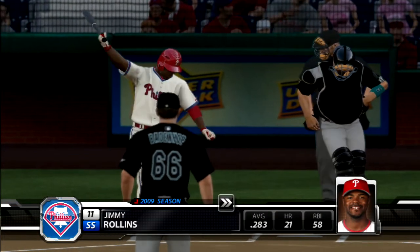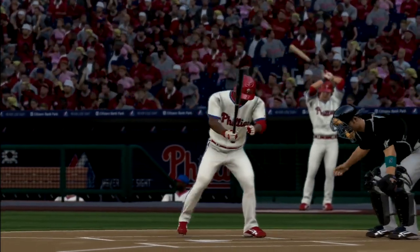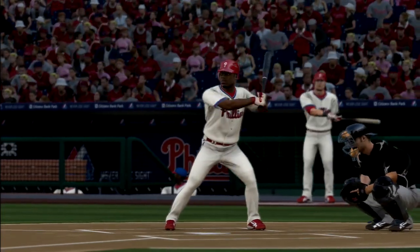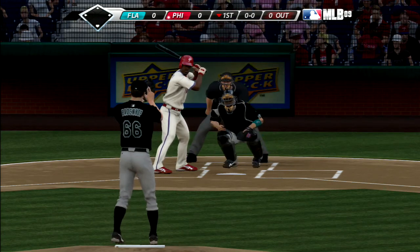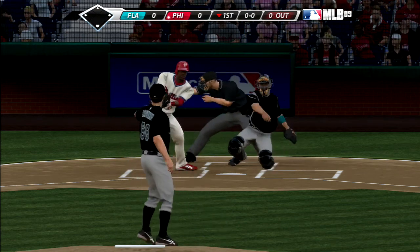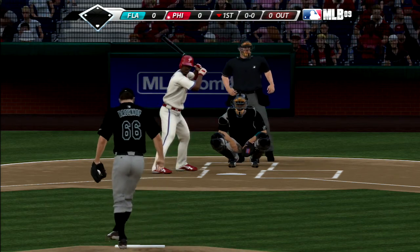Ready to go now in the home half of inning number one as shortstop Jimmy Rollins makes his way toward the box. Watches a fastball right there for strike one. And he might not get a better pitch to hit this entire at bat.